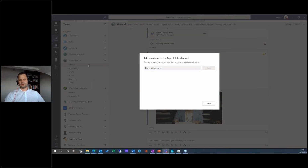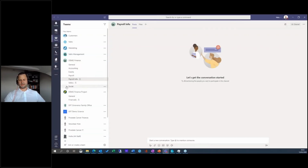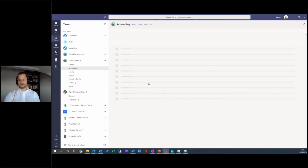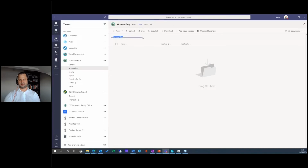A private one's very handy within finance. We've got 50 people, and only 3 or 4 of them actually need to see payroll information. So I can change this to private, create that, and then add in people from within this team. I can only add in people from the finance team. A private channel doesn't allow me to invite someone who doesn't belong to the team, so it's not a way to share outside of that group.